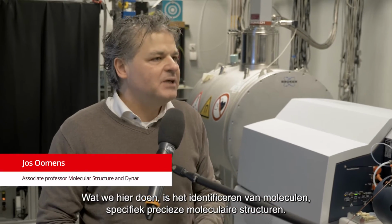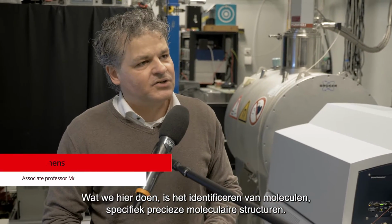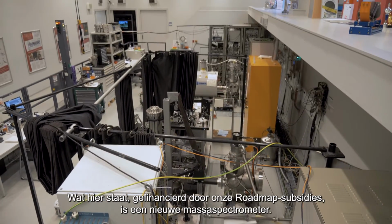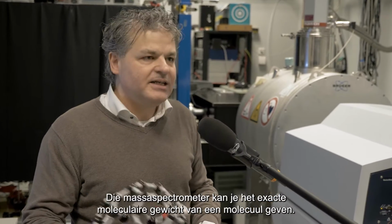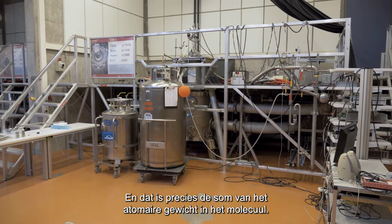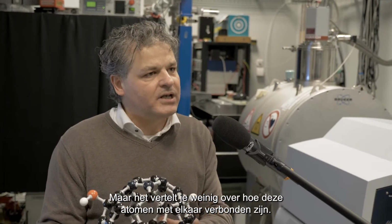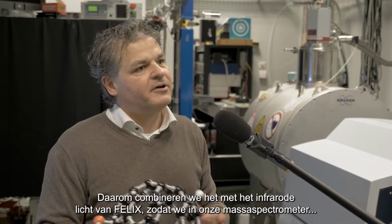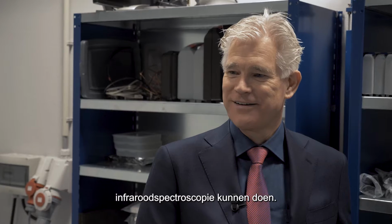So what we do here is we identify molecules and especially precise molecular structures. And what we have here, funded by our roadmap subsidies, is a new mass spectrometer. That mass spectrometer tells you exactly the molecular weight of a molecule, and that's exactly the sum of all the atomic weights in a molecule, but it does not tell you so much about how these atoms are connected together. And that's why we combine it with FELIX, the infrared light of FELIX, so that we can do infrared spectroscopy inside our mass spectrometer.